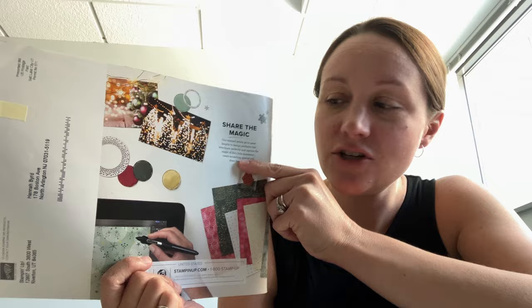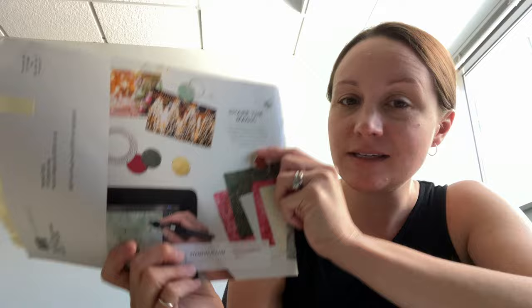But so much goes into these catalogs, and they've started showing us on the back cover, usually on the same suite as the front cover. They show us the artists actually making, like, the designer series paper.